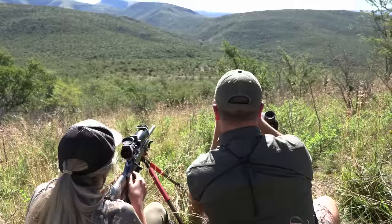Coming towards us, just watch him. Do you see him? Yeah. Okay, take him on the shoulder. Good shot. Great shot. What a shot. He's running down the valley there.